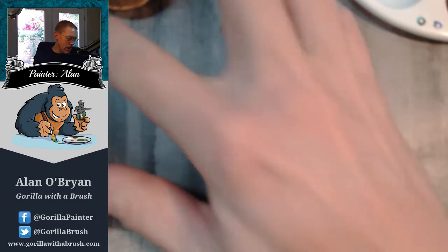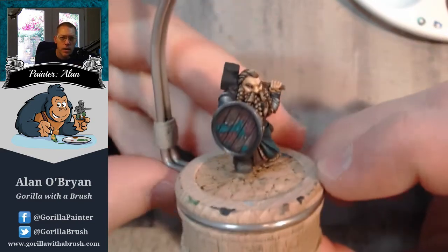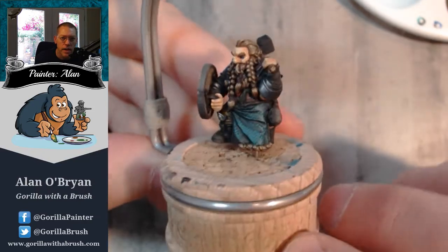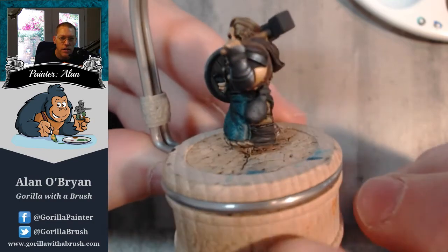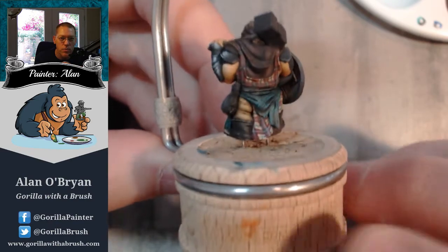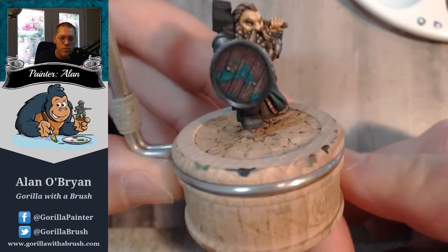These two, I'm almost done. The only thing I have really left to do is the hammers on them. This guy, you can see the texture, the pattern on his kind of turquoise-ish color. And he's got a tartan also. And I did, again, the shiny non-metallic metal for his look.